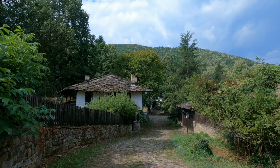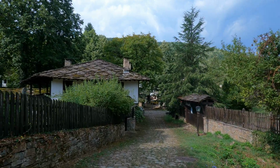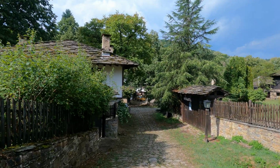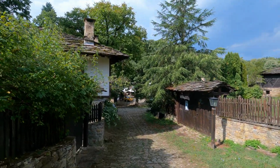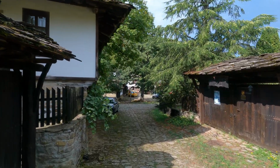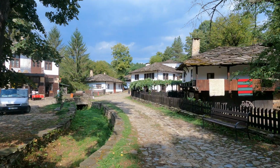Not much to do over here, but if you have a romantic partner, probably it's a good idea to come to spend the night in one of those houses. Most of them are hotels actually, or you can come for lunch or for dinner. In any case, it's nice to explore this small village. I think you need probably less than 1 hour to walk around.